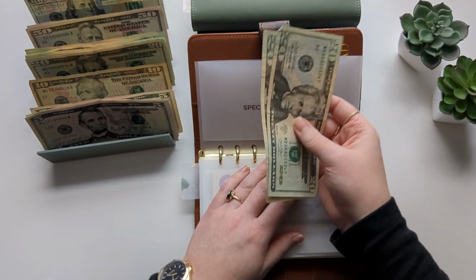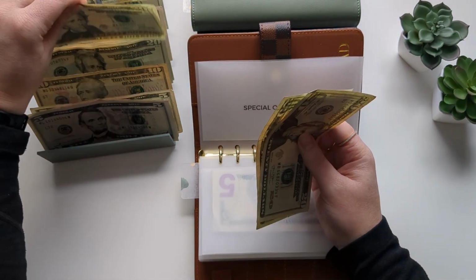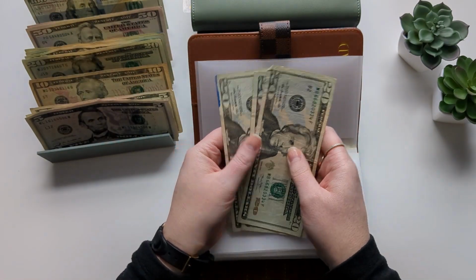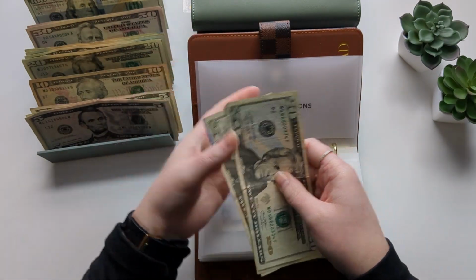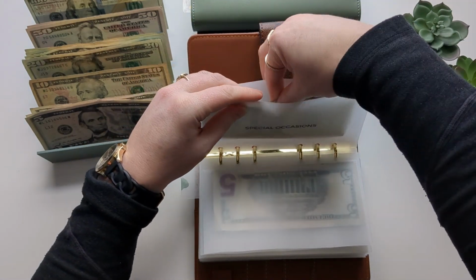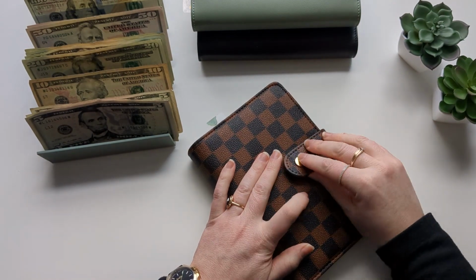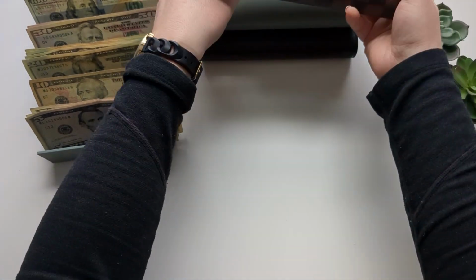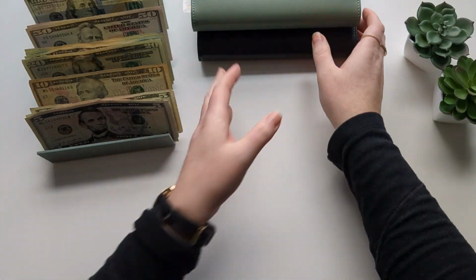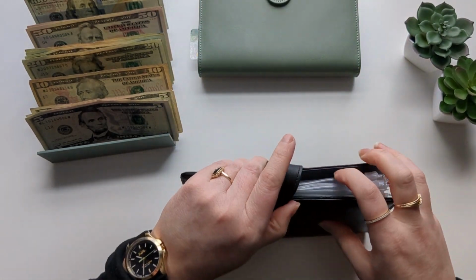All right. Special occasions is getting 20. So now it has 60. But it'll be exciting and it'll be really fun to move on to that next phase, get in our forever home so that we can really start building our future together and being able to put money into our next house, making it our own.